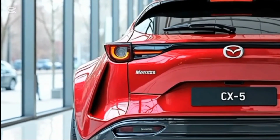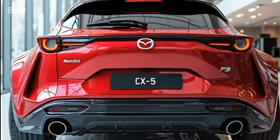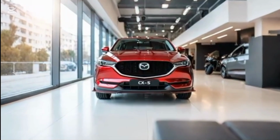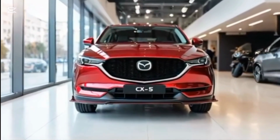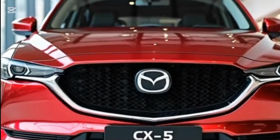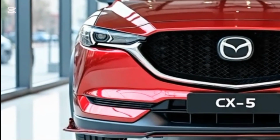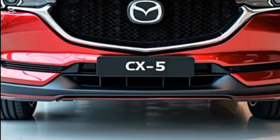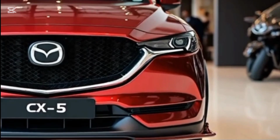The first thing you'll notice is the exterior. Mazda's Kodo design philosophy is alive and well, but it's been dialed to maximum impact. The front grille is bolder, with sharper lines and dark chrome detailing that makes the whole SUV look more athletic and muscular. Slim LED headlights with animated turn signals give it a high-end vibe, while the sculpted side panels and gloss black trim scream performance. Even the rear tailgate has been reworked with sleek taillights and an integrated spoiler that reminds you this isn't just any ordinary compact SUV.